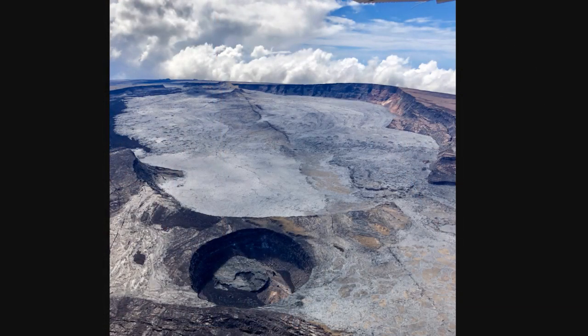All right, well, let's take a look at Mauna Loa. So this is the caldera at Mauna Loa. This is Civil Air Patrol did this flight on October 20th, and they took these photos. It's like Dan described. It's the summit of Mauna Loa, Mokuaweoweo. That's the other name of it.